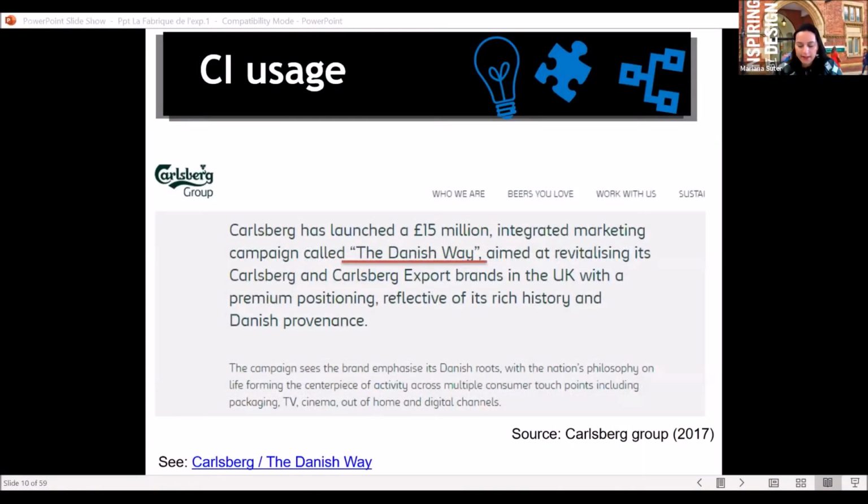But basically, this is a campaign that Carlsberg launched in the UK in 2017. They invested a lot, I think 15,000 million pounds, to reposition the brand exports in the UK, and they wanted to express the brand by emphasizing the links with its Danish roots. So they emphasized the hygge and the sense of coziness. I just wanted to show you this example because I think it's a nice one to make that link with the country image.